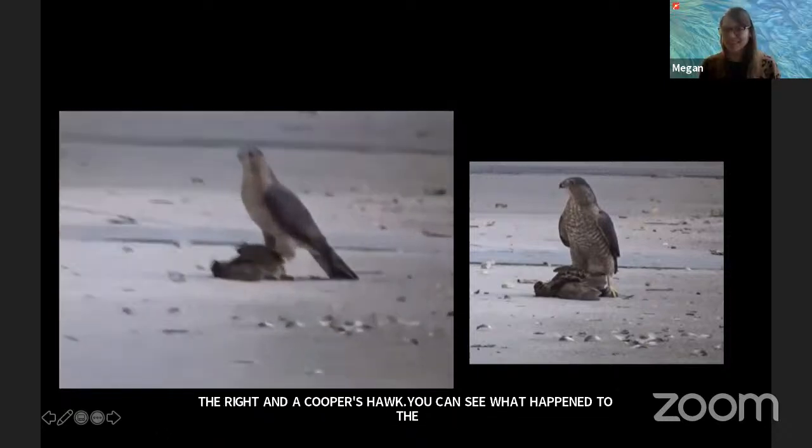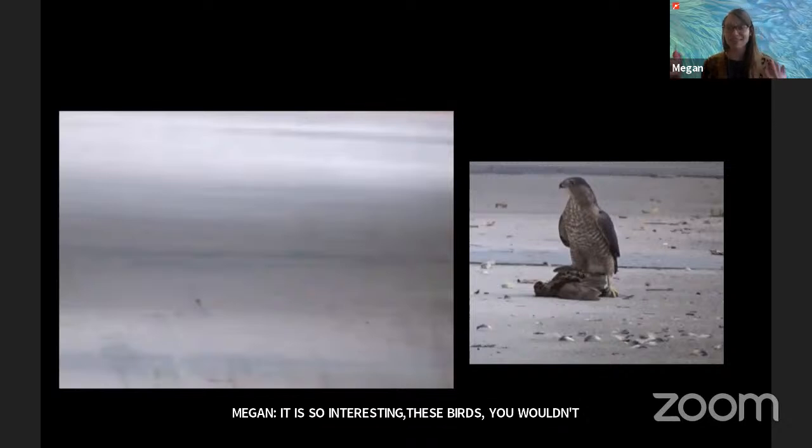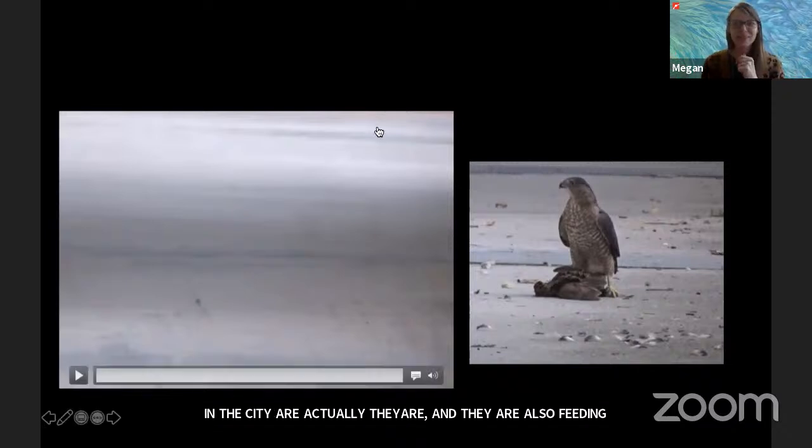Yeah, but it's so interesting. These birds that you wouldn't typically think you'd find in the city are actually there, and they're feeding on each other, and they have all these behaviors that are happening in this really urban environment, and that is really, really remarkable.